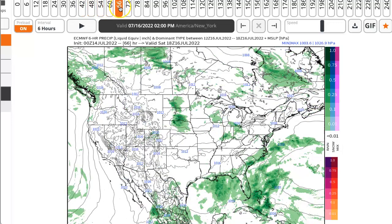On Saturday, rinse and repeat. Stationary front hangs around the region. Watch out for some fog in the morning, isolated showers and thunderstorms in the afternoon. Other than that, scattered cloud cover with low temperatures ranging from the lower to mid 60s over the interior, mid to upper 60s along the coast, and high temperatures ranging from the lower to mid 80s along the immediate coast, mid to upper 80s over the interior, and upper 80s to lower 90s in the Delaware River Valley.